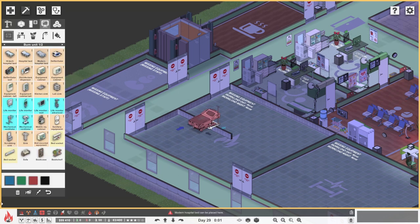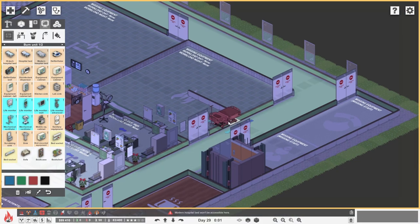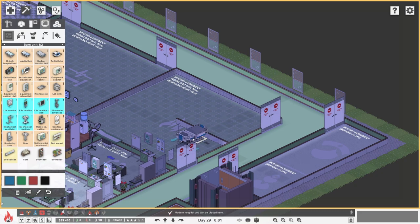So modern hospital beds, we'll have one of them. Hang on a minute, rotate. We'll have one of them. I haven't done the other side of the wall.